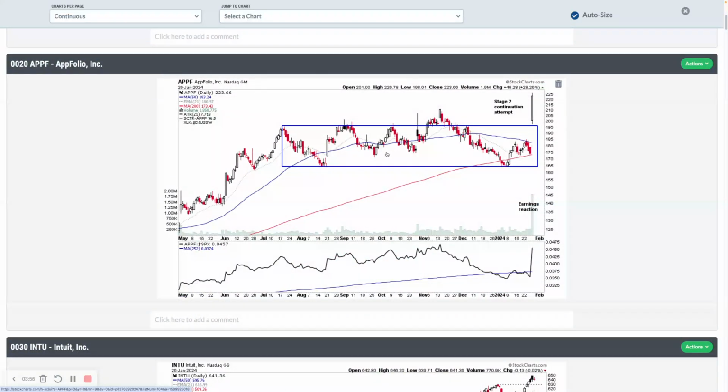APPF, so AppFolio, made a stage 2 continuation breakout on earnings. You can see the earnings reaction was the biggest volume we've seen for a long time here. So it's exceptional volume compared to what it's seen over the course of the last 9 months on this chart here.